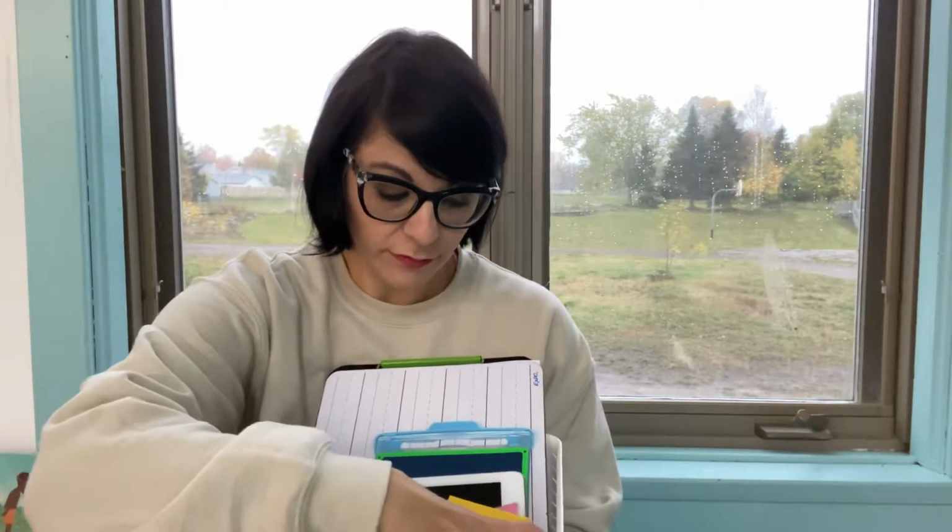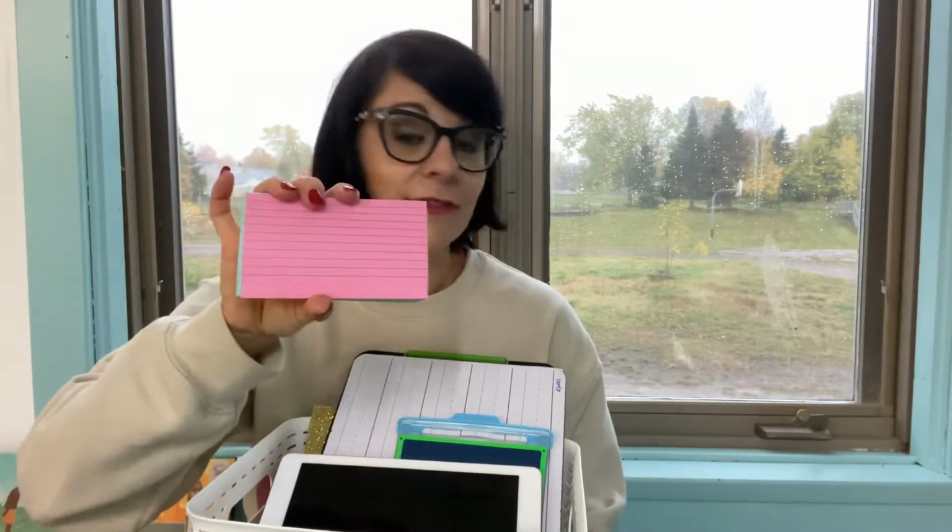Another thing you want to have is a trusty stack of index cards, okay? Dollar store, can't go wrong. Stock up if I don't get there first and buy all of them up. I constantly have thousands of index cards, okay? These are going to be for word study when you miss a word during your reading.